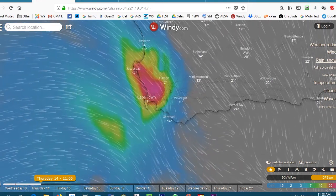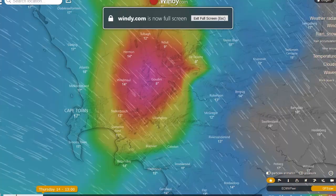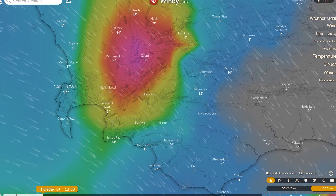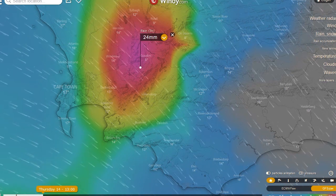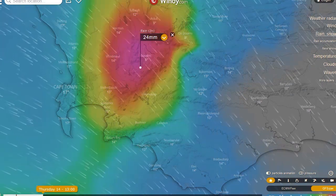So if we zoom in a little bit to the catchment area, as you can see, there's Villiersdorp and Theewaterskloof, the dam that feeds Cape Town. Voëlvlei Dam further north, and we're looking at excellent rain, 24 millimeters. This is for the rain in a 3-hour period. As you can see there, it says rain 3-hour period. And at 1 o'clock, it's really pouring with rain.